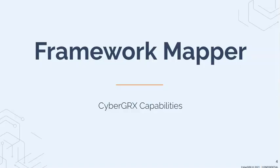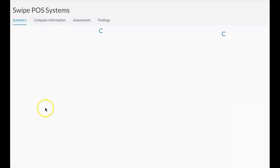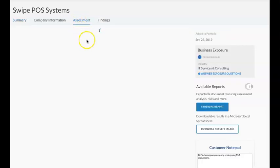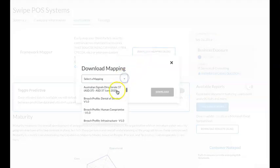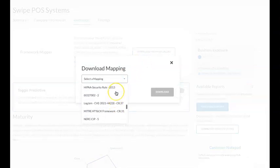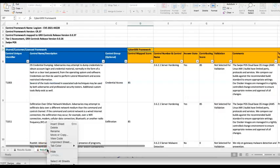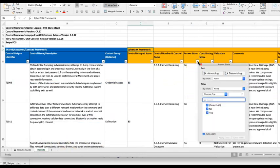So what steps are involved? We begin by going to Portfolio Management and pulling up the assessment page of our third party. Next, we select the Logjam threat profile and run it against our completed assessment. Once the spreadsheet has been downloaded to your system, open it and unprotect the Results tab. This allows you to set up a filter on the answer state column. Since you're just interested in finding out which controls are not implemented, uncheck the Yes responses.